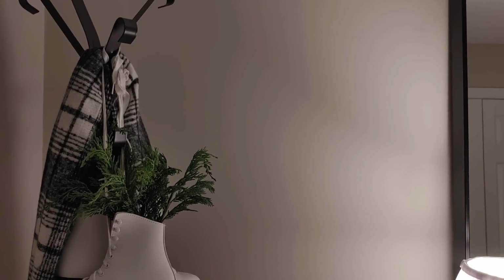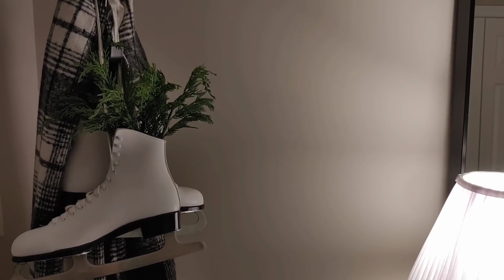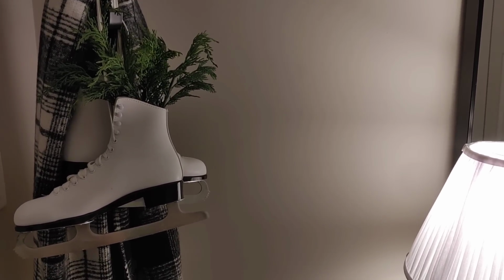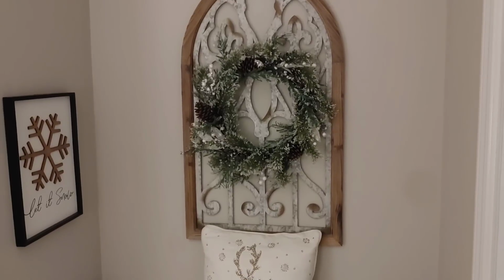I know for me personally, in the evenings, I really don't like to have my big overhead lights on. I prefer just to have my lamps and twinkle lights and candles. It makes everything feel really relaxing, I find.